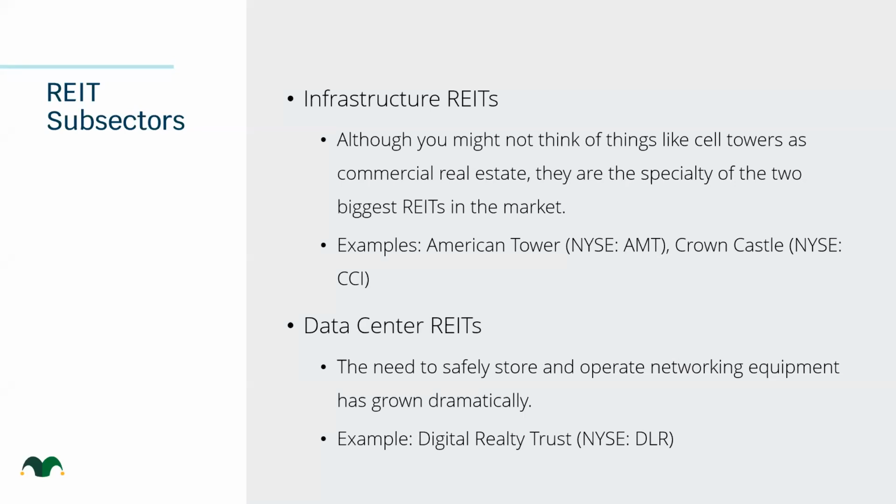Digital Realty Trust is one of the big ones. Equinix is also a big one. Ticker symbol for that one is EQIX. And there are a few smaller kind of up and comers in the space as well.